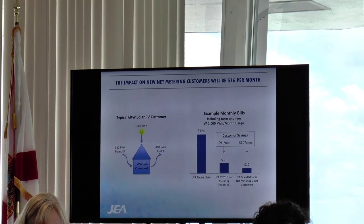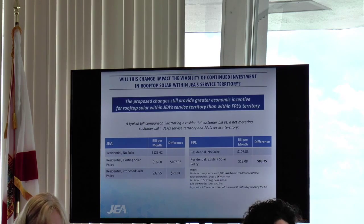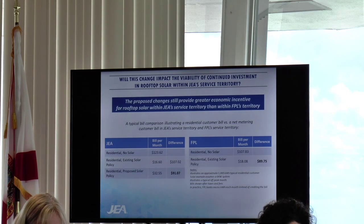And that's what's used to determine the payback periods and return on investments on the solar installations themselves. And if you hold the $91 in your head for just a minute, we'll flip to the next page. The $91 a month compares to, under the existing policies, $107 a month. So obviously that lengthens the payback for solar that's installed within our service territory if we're reducing the monthly amount that's available for that benefit.